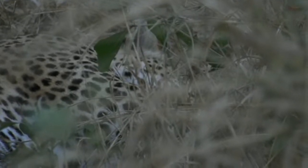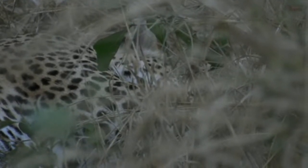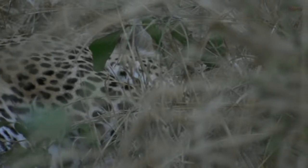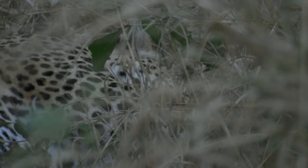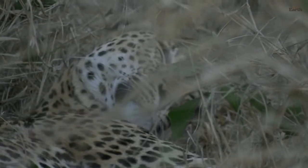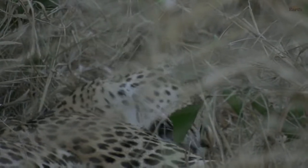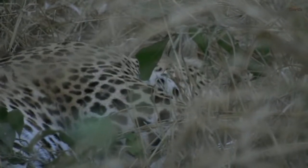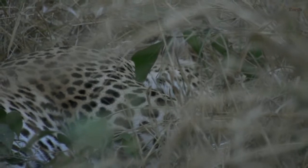Just see her ear there, and when she gets older and starts competing for territory more and more, you might find that she'll start developing little war wounds. There we go. Awesome. It's a really good sign. She hardly opened her eyes, but that is a sign that she's starting to get up a little bit more, which is very, very cool.